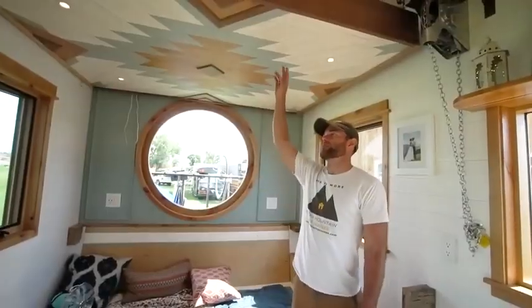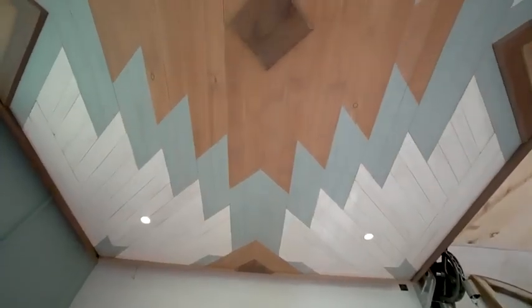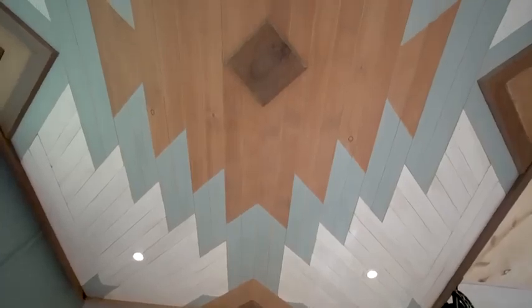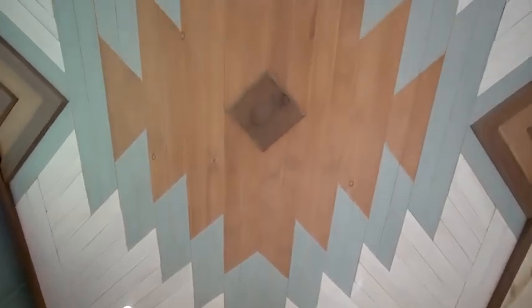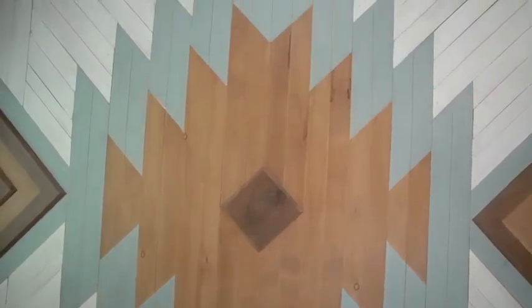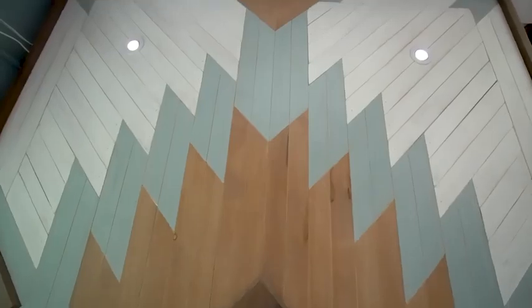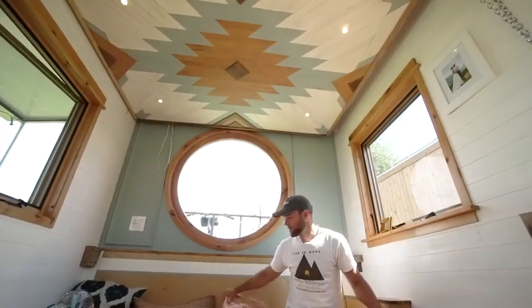So the bottom side of the bed, the ceiling, basically, when you're sitting in the living room space, is the Southwestern motif. Stephanie, really, she says it over and over. She did not want to see a piece of plywood when she was sitting on the couch because it's a ceiling. It's only 7 feet above you. It's very prominent when you're in this space.